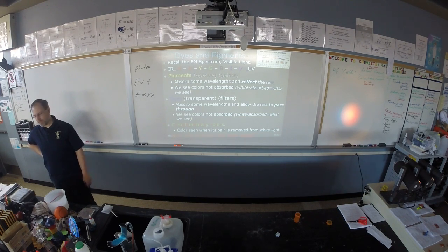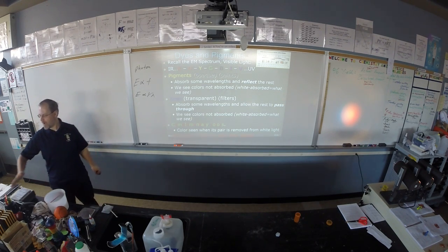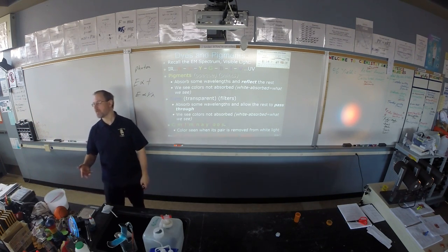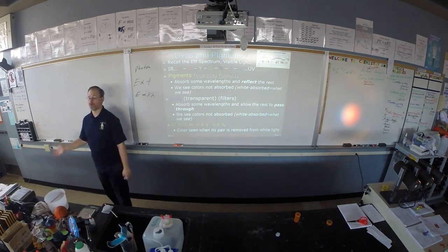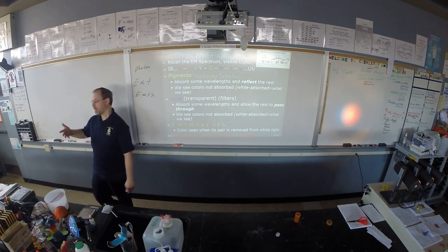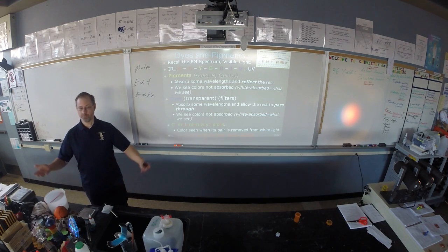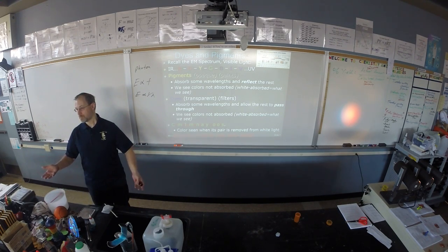Okay, discussion time. What color of light do most plants absorb? Okay, what is most of the color of light that most plants absorb? Red. Red, nice. Not green. Chlorophyll is green because it allows a lot of green to pass through it. Most plants absorb reddish light. Makes sense, right? There's not a lot of energy in red light.